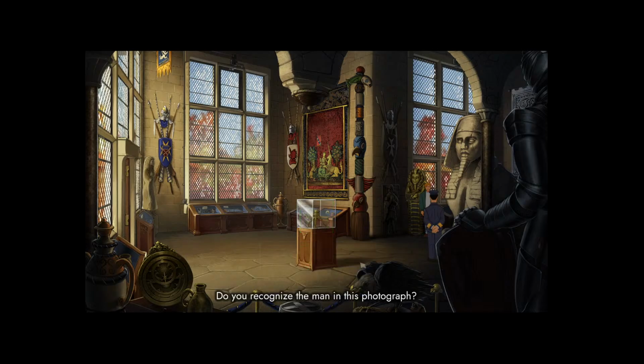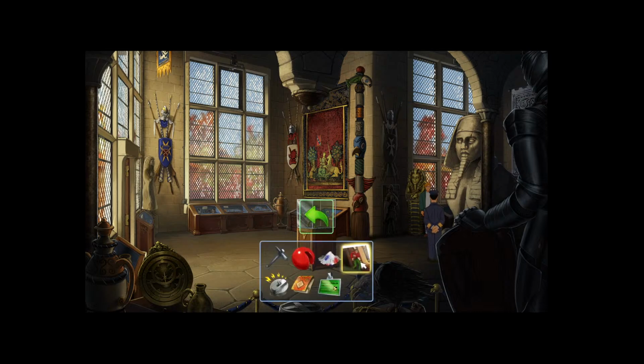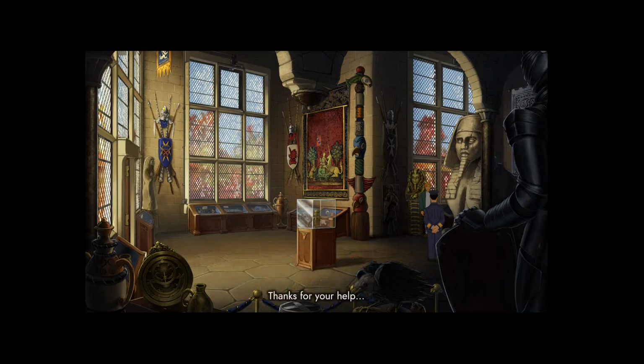Do you recognize the man in this photograph? No, monsieur. Is there any reason why I should? I guess not. Thanks for your help.